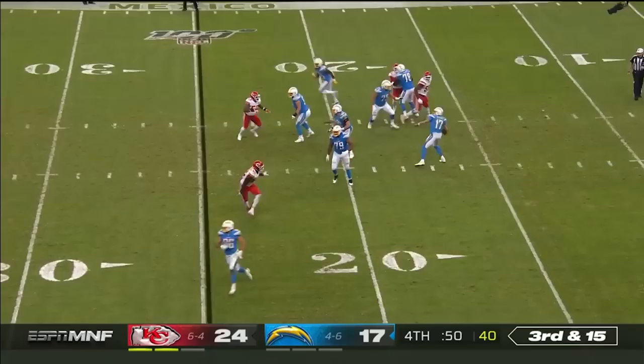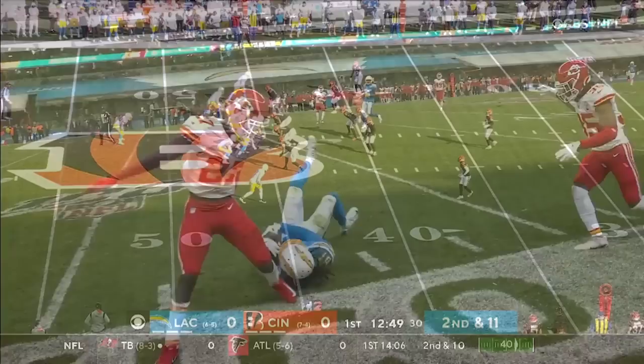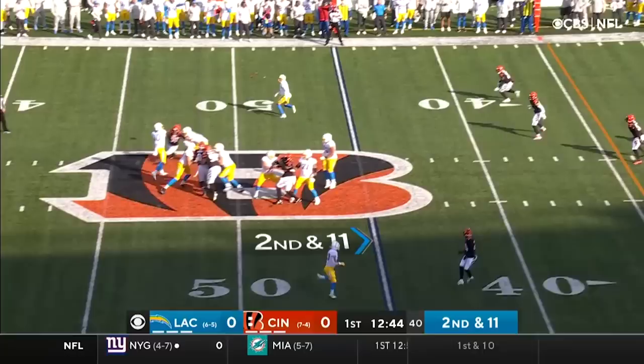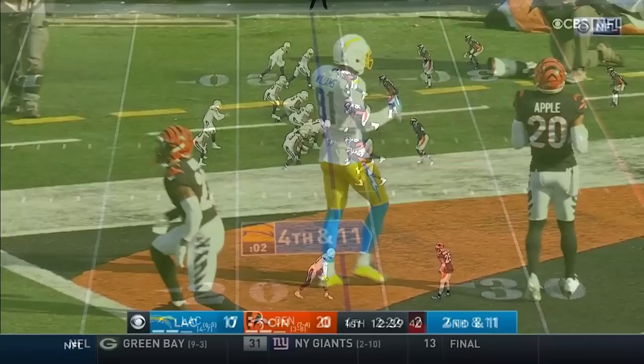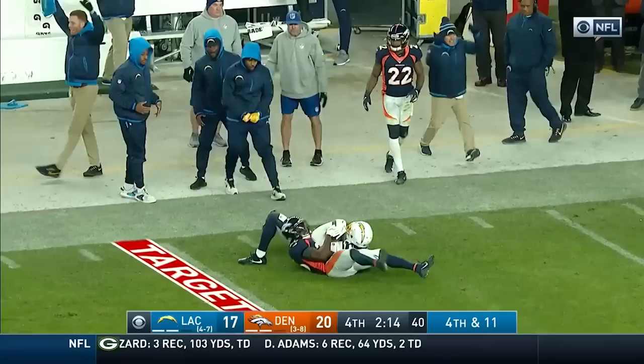Rivers pumps once, launches deep, and what an effort that time! Wow. Mike Williams! We have here a 50-yard reception, Mike Williams. Line of scrimmage quickly. Quick snap, play fake, Herbert, deep ball, downfield, it's caught! Williams rolls! Rivers looking deep. What a catch! So much contact, and Williams brings it in!